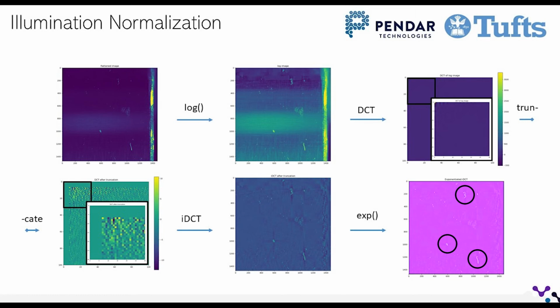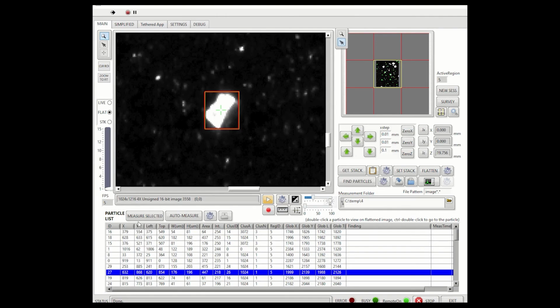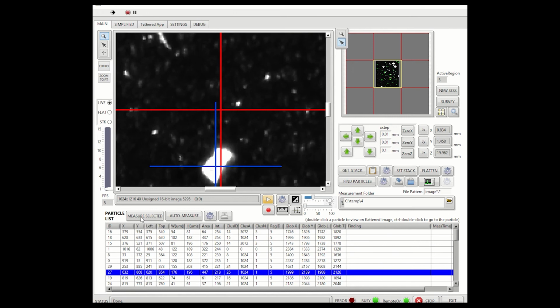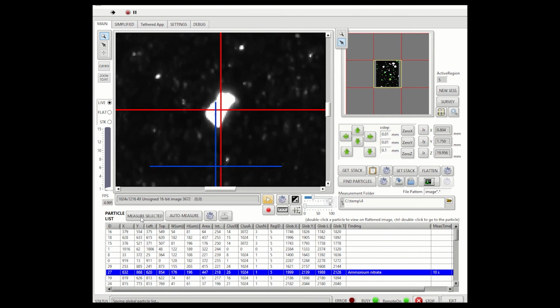And as I said before, simple thresholding and morphological operations bring those out and let us identify individual particles by connected component analysis. Going back to the particle that we had singled out earlier, we can now ask the system to bring the Raman laser focused onto that one particle and run the chemical identification routine. The system integrates the signal for a few seconds and then returns the identification, here ammonium nitrate.